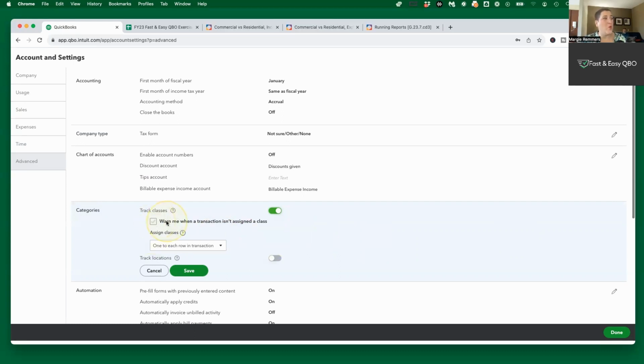But track classes has some options that locations doesn't. Number one, warn me when a transaction isn't assigned a class. Now, when we did the location exercises over the last 2 weeks, you notice that location does not have to be assigned. In fact, we did that in the gym for a reason, because Craig opened up his new location, but there were just a handful of clients in that new location, and it didn't make sense to reclassify all of the transactions in the system. We just did a few of them. But with classes, do we want to do that, or do we want to make sure that a class is assigned to every transaction? That's what that warning is.